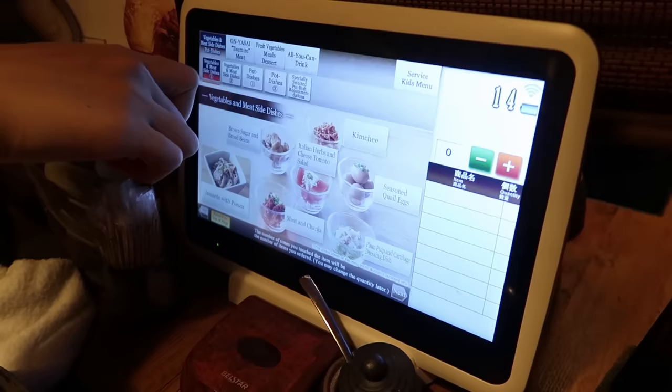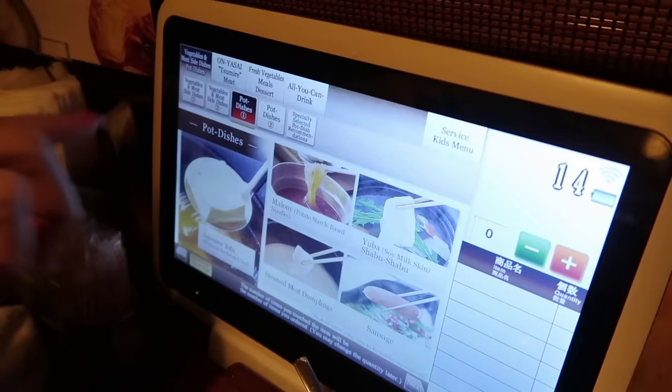Look at that Hokkaido potato. You got Japanese tofu, sausage. Steamed meat dumplings, yeah, I'll grab one. That's the perfect bowl of food.